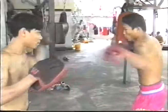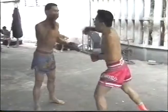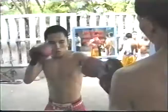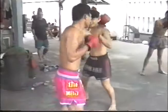This training is practice of boxing skill only. Normally it is 2 rounds per session. In the morning, all the fighters go for a 12-kilometer run and then come back for shadow boxing and kick pads. That's what they do regularly.